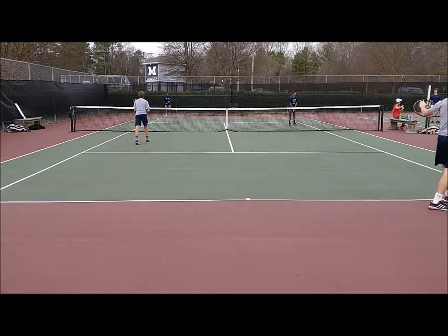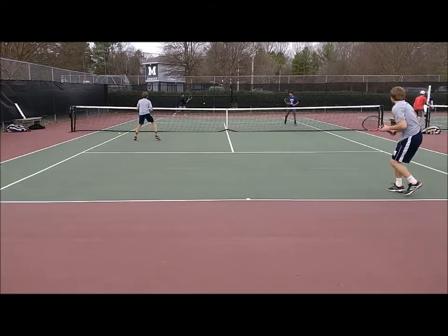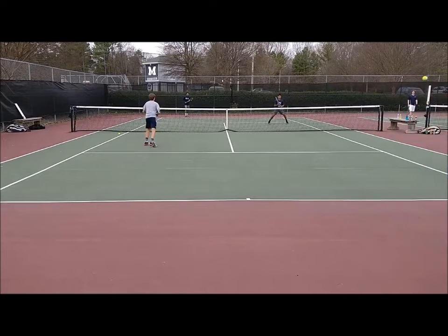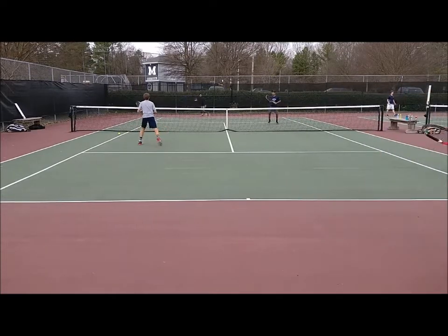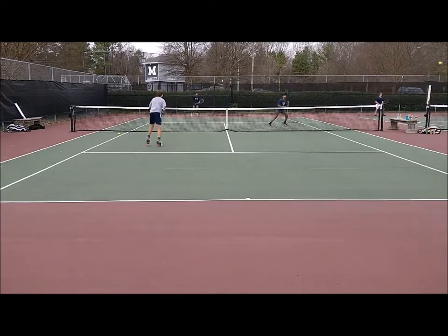So this first point, Birla, we want you to stand closer to the service line to be able to call the ball in or out and then move up on the return. Otherwise, this was a good long point and you guys stayed disciplined in the rally and won the point.